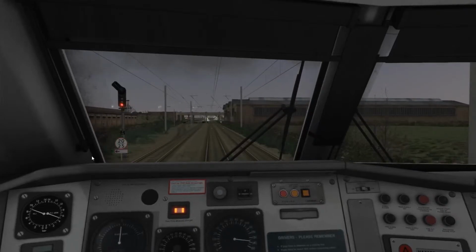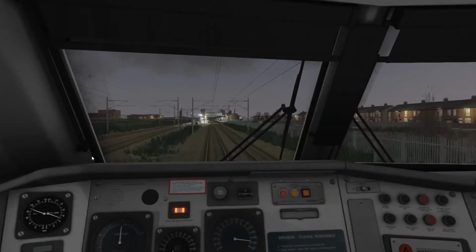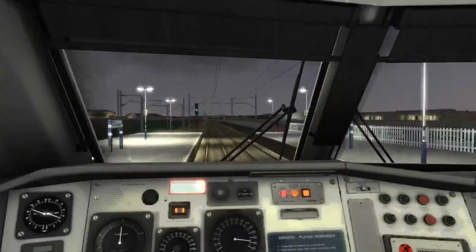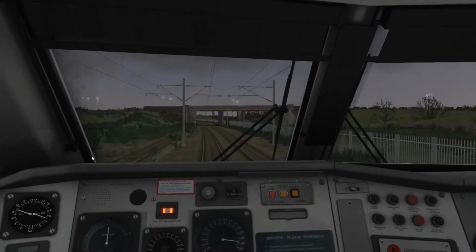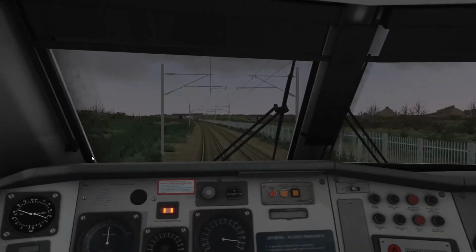Passing Newark Northgate. A bit of epilepsy warning there. Do I like Northern Rail? I've never actually been on Northern Rail or seen it.